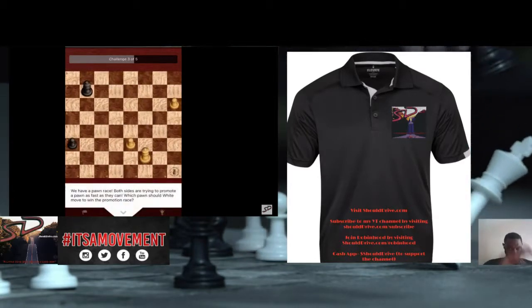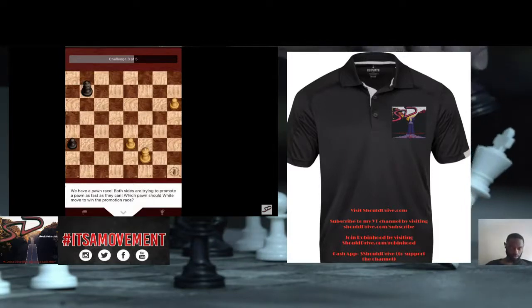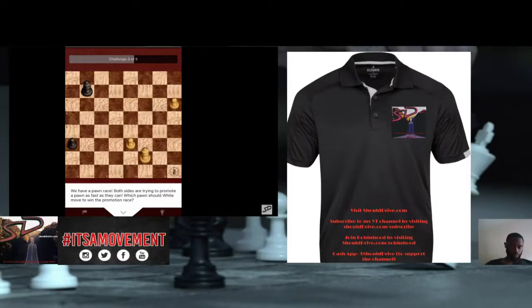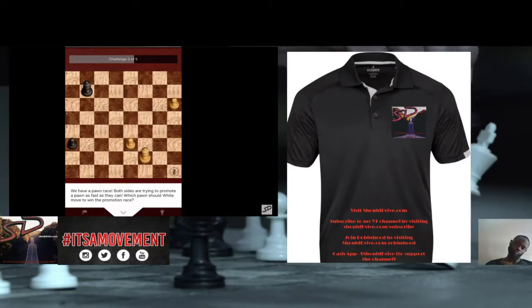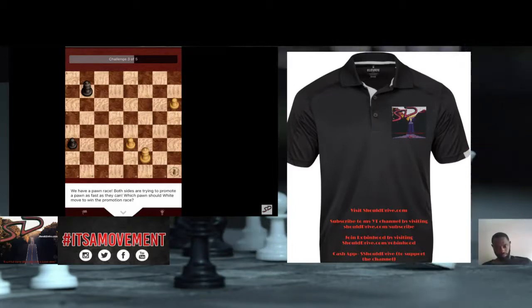We have a pawn race. Both sides are trying to promote a pawn as fast as they can. Read it one more time. We have a pawn race. Both sides are trying to promote a pawn as fast as they can. Which pawn should White move to win the promotion race?